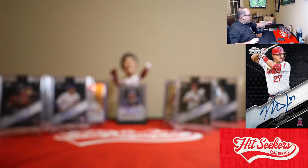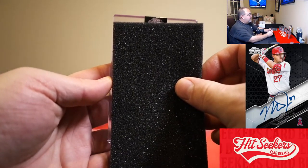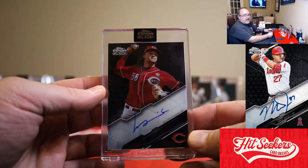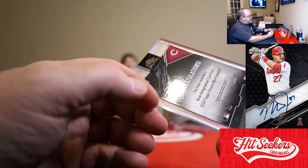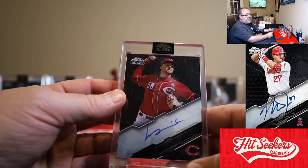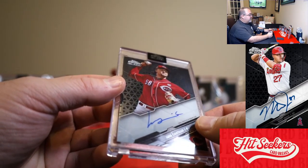All right. And last card of the break. Good luck, everyone. Luis Castillo, Cincinnati Reds. Base auto. So all of our autos were base, no refraction. Castillo auto heading out to Reds. Matt Hamilton. Congratulations, Matt.